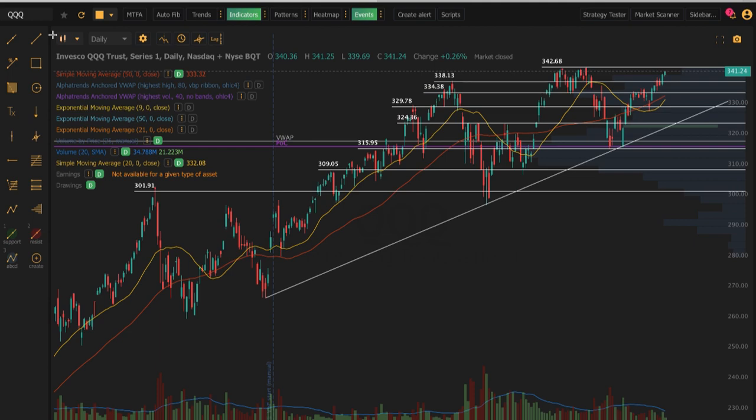All right, so QQQ does have a nice uptrending support line where we have a few nice bounces. We are currently almost testing all-time highs. We did close yesterday, which was Friday, at 341.24. We do have an all-time high of 342.80. I would like to see if we could actually break that resistance area and possibly push to maybe 345 or 350 if we do get a nice break of this ascending triangle that we also have on QQQ.